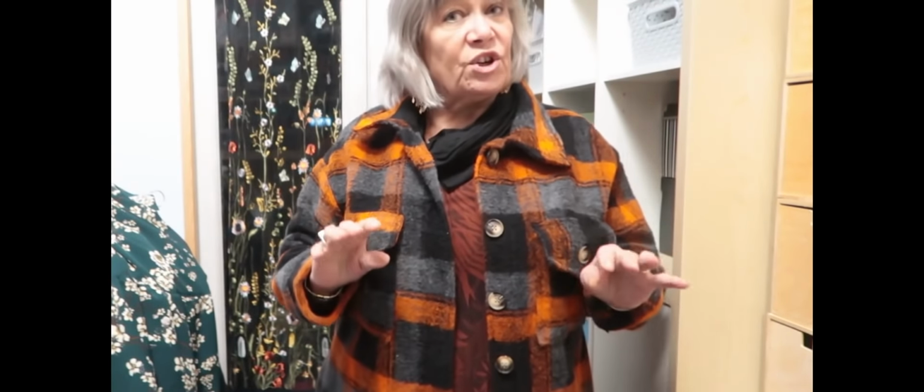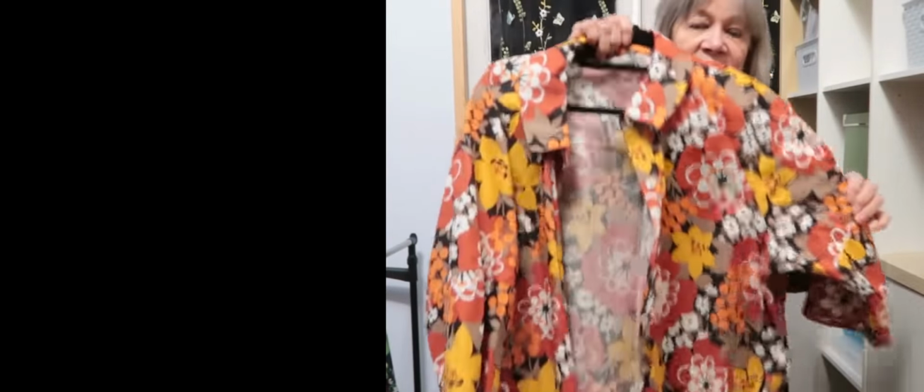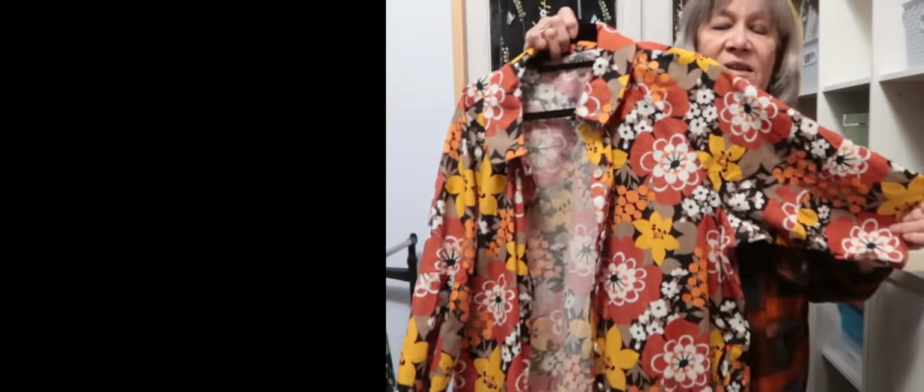And the first thing I made, well actually it was a long time before Christmas, but it was the shirt that I showed you last week. And the shirt that I showed you last week was this one. I've just taken it down, my hangers were here. This is the shirt that I made. It's like a shacket. It's really nice.